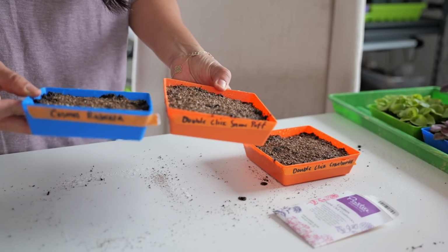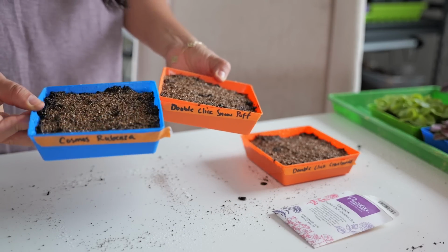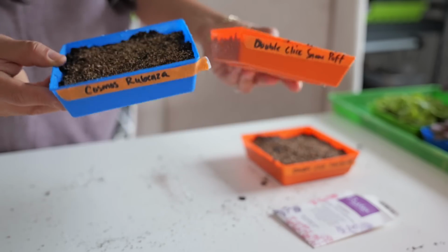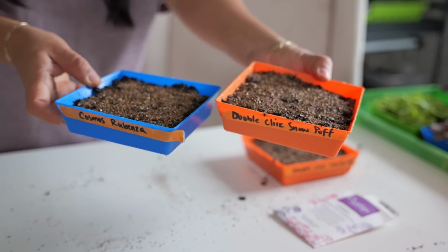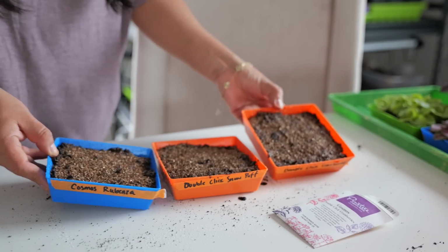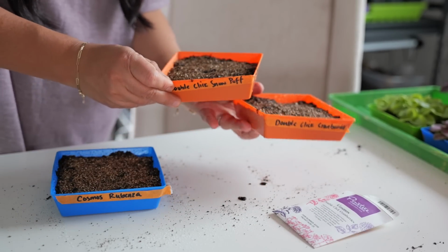Now these containers are going to go under my LED lights, and they're also going to be on top of a heat mat. Definitely heat is going to help these guys germinate faster. Hopefully here in a couple of weeks I can show you exactly where they are.